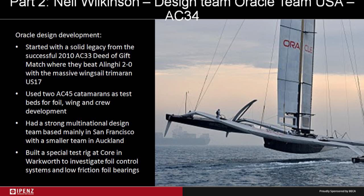They came into the Cup with a tremendous legacy, particularly as far as the engineering and aero forces in the wing were concerned, and they had developed this massive wing for their trimaran in the deed of gift match against Alinghi. This boat only needed to sail 2 races to beat Alinghi and take the Cup back to America back in 2010. The wing they created is the biggest wing ever made on the planet. It's bigger than any aircraft wing, and it's a credit to the work they did during that campaign.